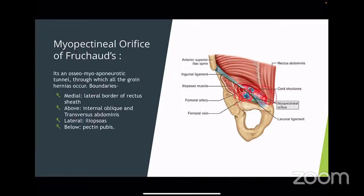So what are its boundaries? Medially again the lateral border of the rectus muscle, above the internal oblique and transversus abdominis, same as in the inguinal canal. Below, you will have the pecten pubis, the pubic bone. Now you can't call it the inguinal canal because it also covers the femoral hernia. So it will be the pecten pubis over here, and the lacunar ligament and Cooper's ligament will be covered over here.